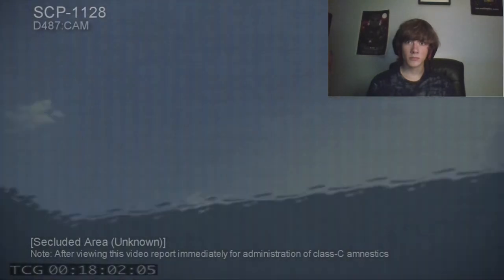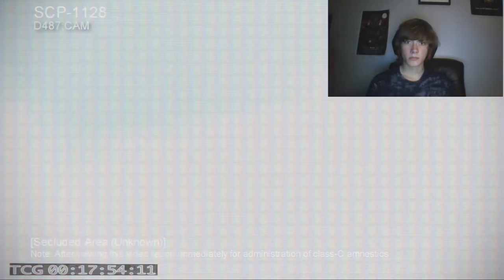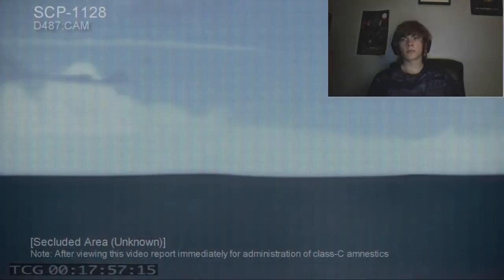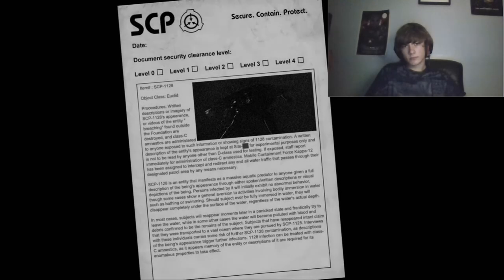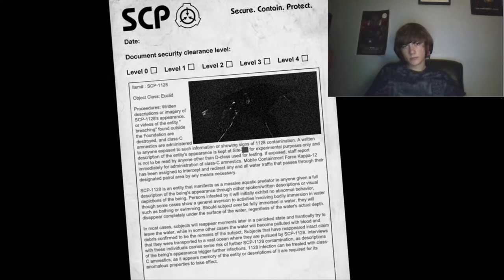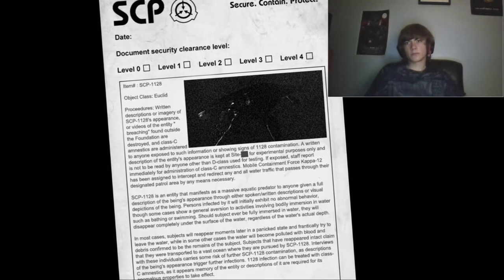1128 infection can be treated with Class C amnestics, as it appears memory of the entity or descriptions of it are required for its anomalous properties to take effect. Written descriptions or imagery of SCP-1128's appearance or videos of the entity breaching found outside the Foundation are destroyed, and Class C amnestics are administered to anyone exposed to such information or showing signs of 1128 contamination.